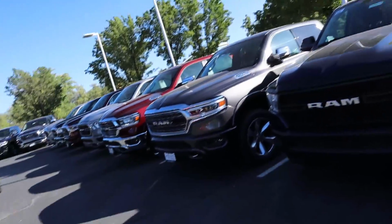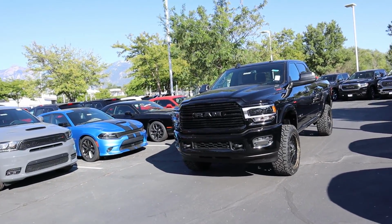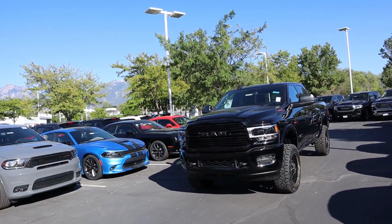Today we're going over the 2019 Ram 2500 with the black appearance group. I'm also going to title this the night edition because you can only order a night edition 2500 right now in black, which is kind of weird, but that's just how the ordering's going. But here's the truck. I know I've gone over a bunch of these 2019s, but I just wanted to show you this fully blacked out version, and I will mention the differences between this and the night edition, so at least you guys have that information.